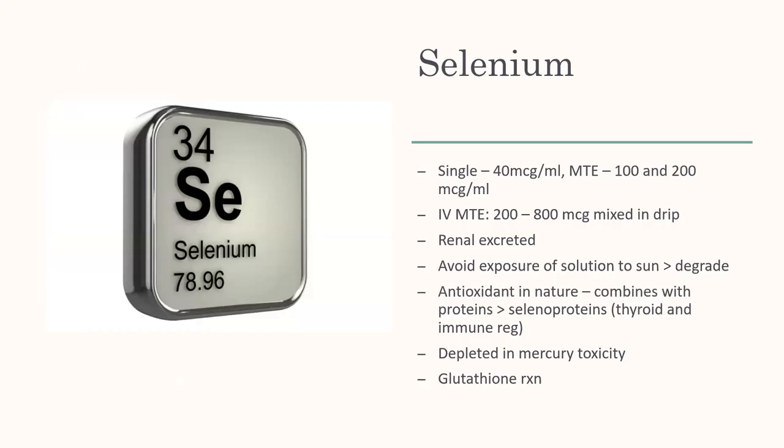Next is selenium. So it's a single-element dosing. It's at 40 micrograms per mil. It's usually presented in a multi-element solution or mineral solution in 100 and 200 micrograms per mil. So if you're going to give it as an MTE through IV, 200 to 800 micrograms mixed with other vitamins also. It's renally excreted and avoid exposing this specific solution by itself to the sun, because it will degrade easily. And I forgot MTE, usually the contents of that would be selenium, copper, chromium, and zinc, other minerals as well. And it's also an antioxidant in nature, combines with proteins to produce selenoproteins.